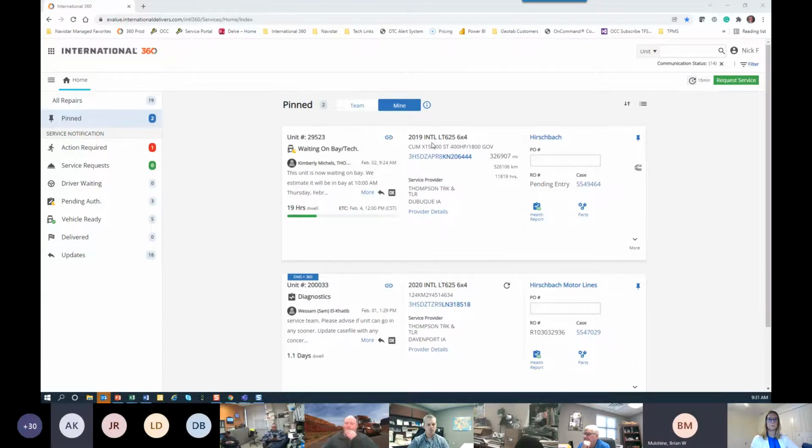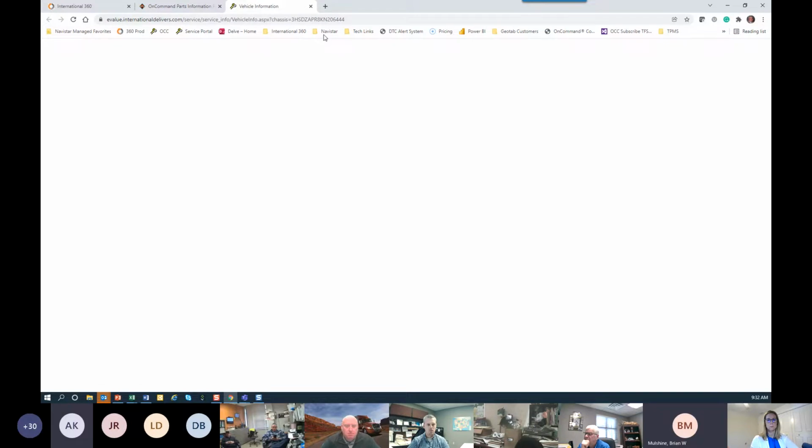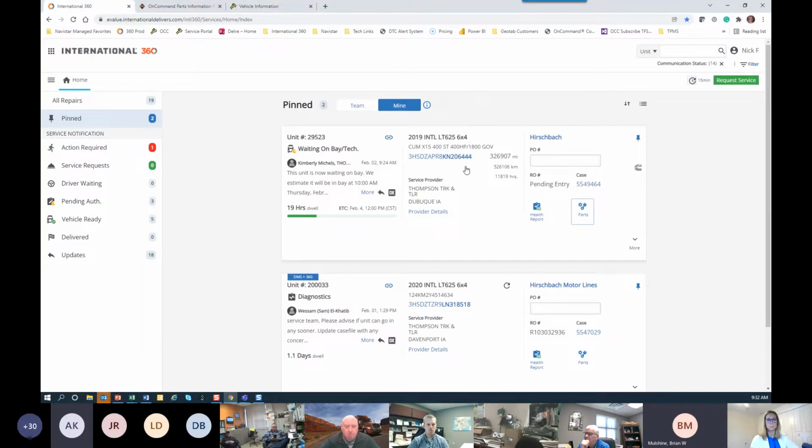In the center here is a description of the vehicle, and also the VIN number. I'm going to click on what I call the Magic Oven. This will take you directly to the service portal. This button here is called Parts Catalog, and it will take you directly to the parts catalog for that vehicle. When I clicked on this, it opened up the vehicle information page, and it's going to take a second to load. But this will take you right to the service information page.